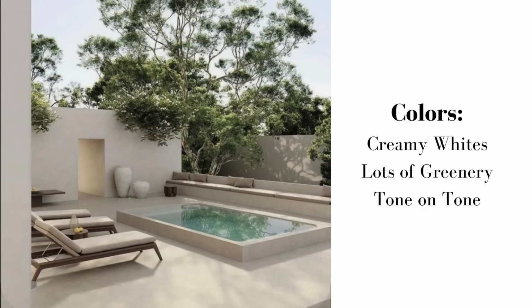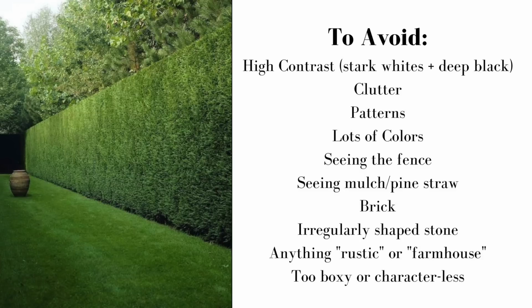The colors, of course, creamy whites. I am not on the bandwagon of a bright white anymore. I really lean towards creamy whites, lots of greenery, tone on tone. And definitely to avoid high contrast, so stark whites and deep blacks, clutter, patterns, lots of colors, seeing the fence, seeing mulch, pine straw, and brick. I know brick is interesting because my house is actually brick, and we do plan to paint it a warm tone white.